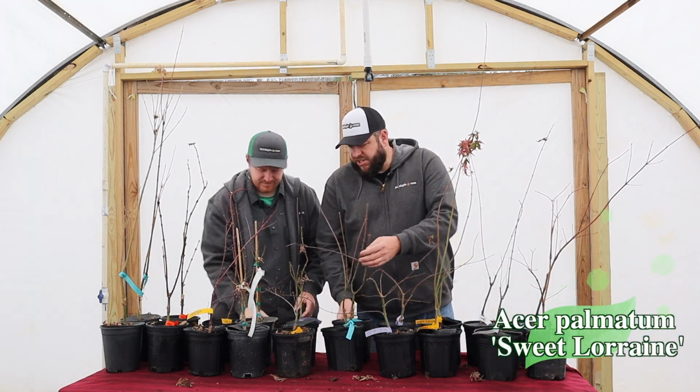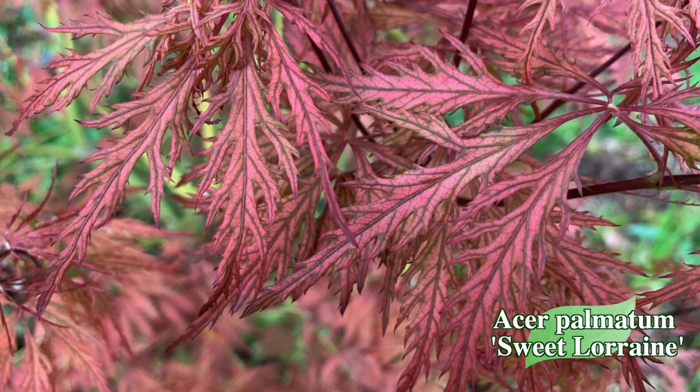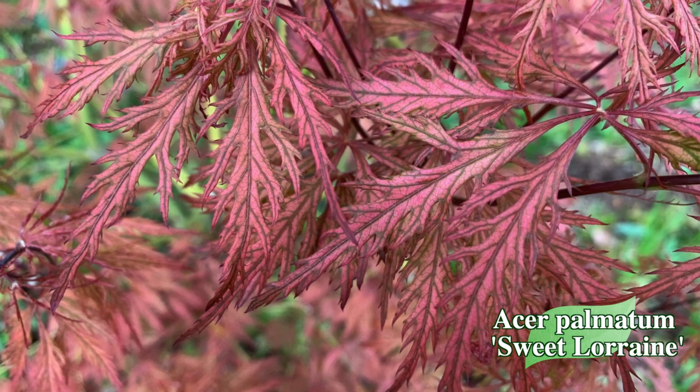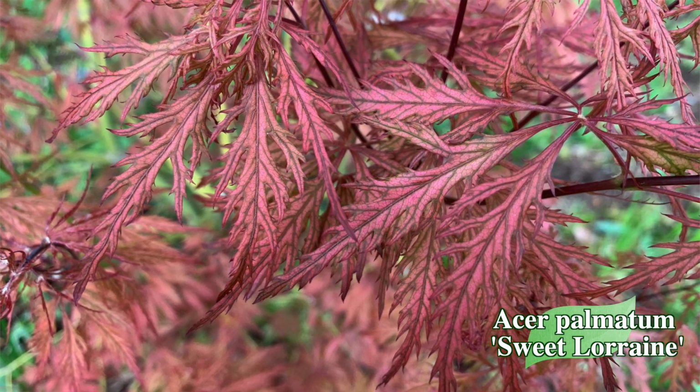Gosh, we brought the variegation this time. Next we've got Acer palmatum Sweet Lorraine. So this is a reticulated lace leaf. Yeah, it's a low weeping kind of mounding form. Great variegation to this. I'm a huge fan.